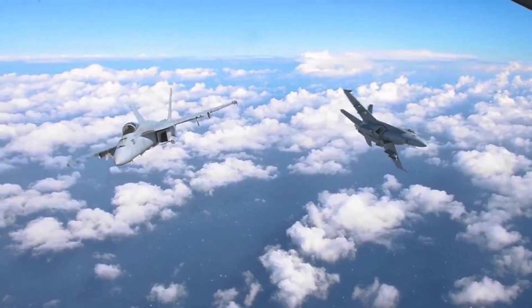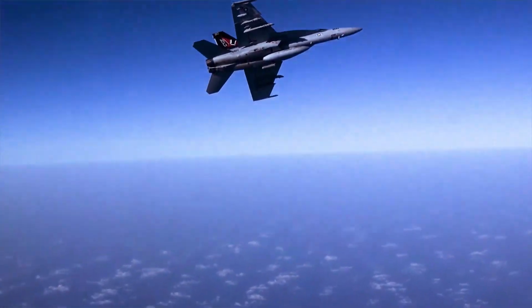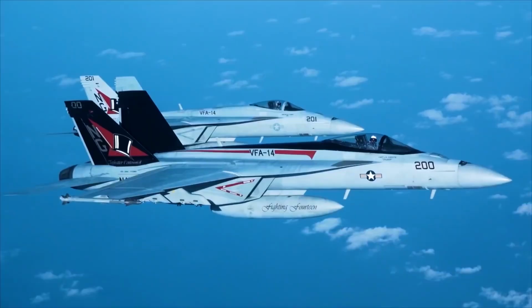The Super Hornet isn't just a powerhouse, it's also got upgraded avionics and even took some measures to be a bit sneaky, reducing its radar visibility.